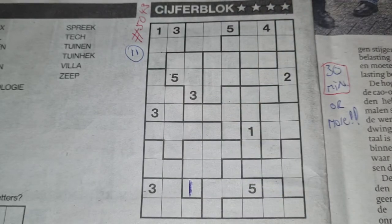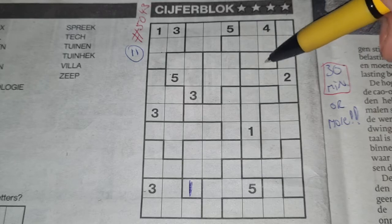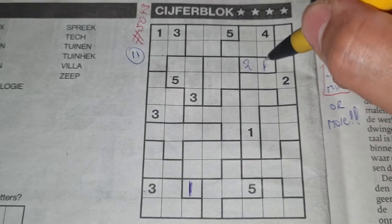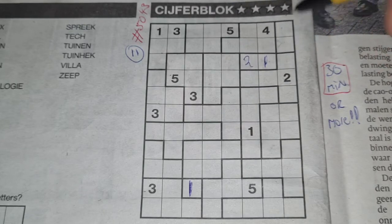Then the following question, can we see here the duo boxes? I see here a duo box that contains the one and the two. Well, this box cannot be a two, because we have a two there. So two should be here and a one goes there. Here also a duo box contains the one and the two. We have a one here, so no one there. One should be here and two goes there.